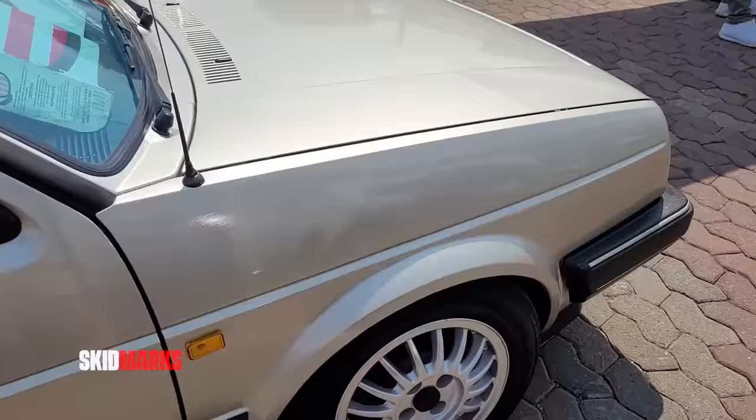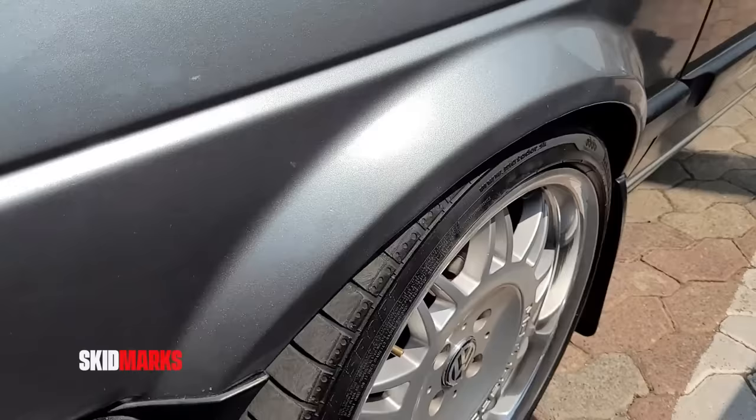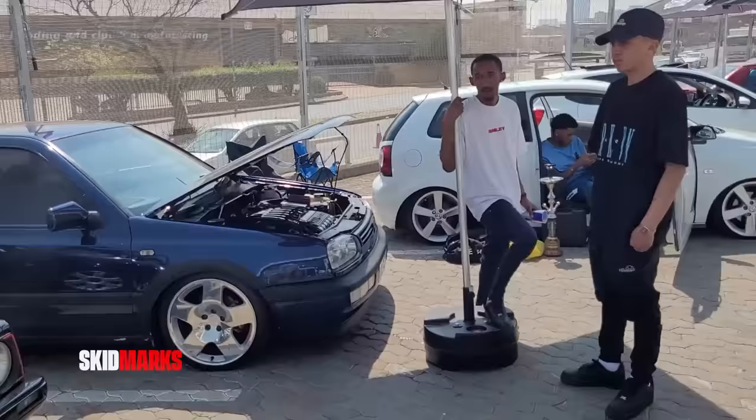We got the Jetta 2 gang in the house. 16 valve. Got that M3 Motorsport rep on. Golf one in the house. Golf gotta represent.